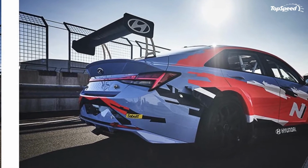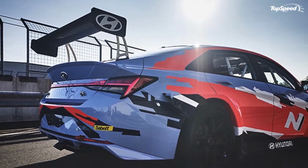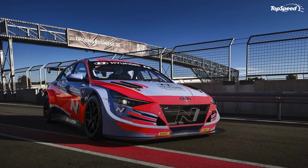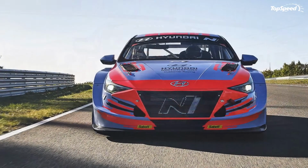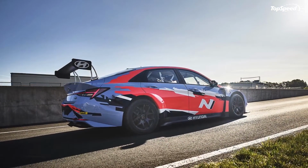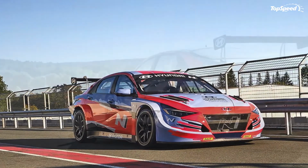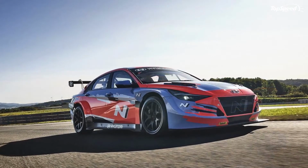Hyundai Elantra N TCR, chassis and suspension. In the front, Hyundai went for a McPherson strut setup with coil springs and gas-filled dampers as well as an anti-roll bar. In the rear, the Elantra N TCR rides on a 4-arm multilink axle, coil springs, gas-filled dampers, and an anti-roll bar. The steering is of the power-assisted, rack and pinion variety.